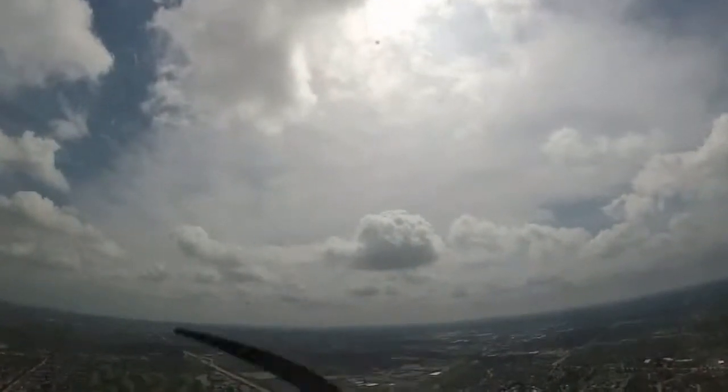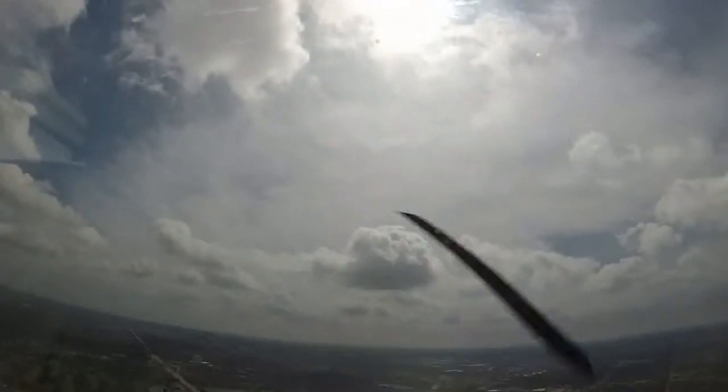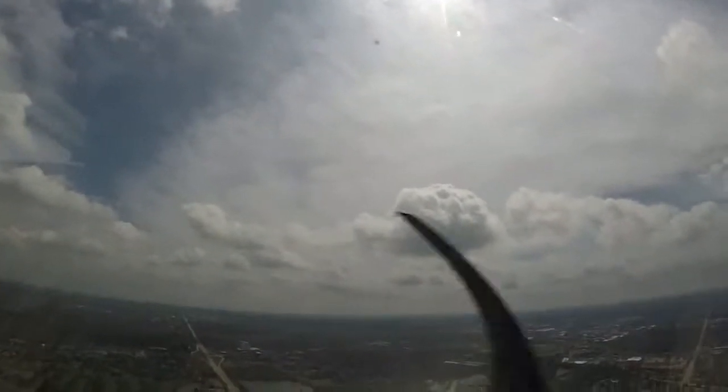Yeah, when we come into the traffic pattern, Victor Pop, executive, we're going to use about 2100 RPM, so why don't you pull the power to 2100. Control the nose, though. Nose down. With you on the ILS 16.